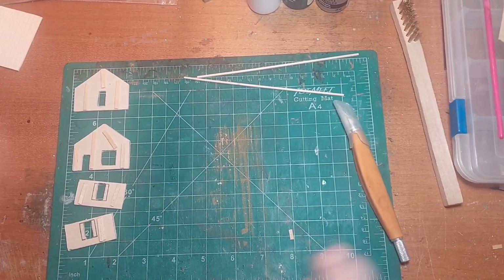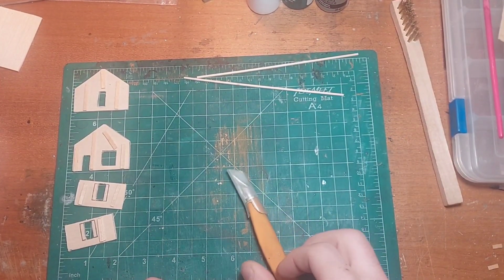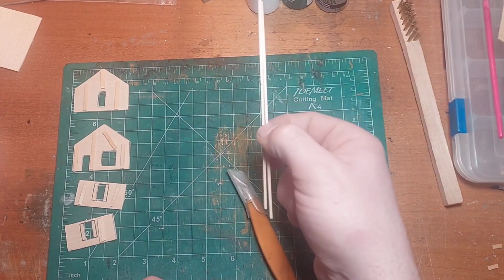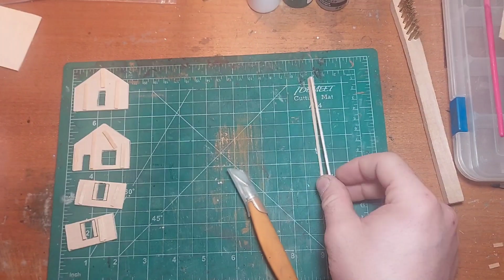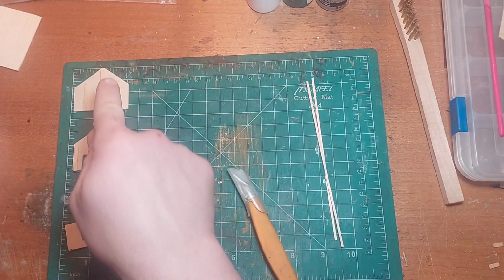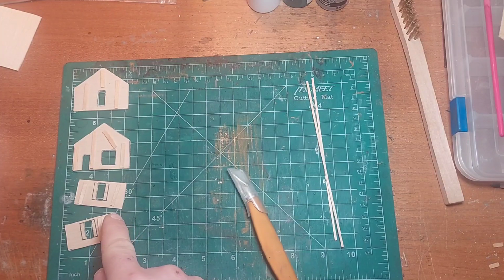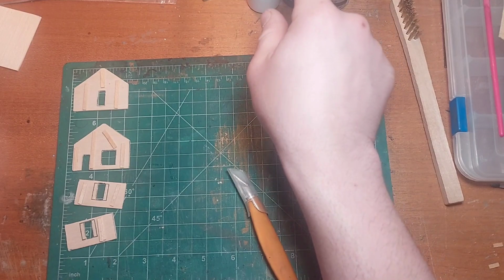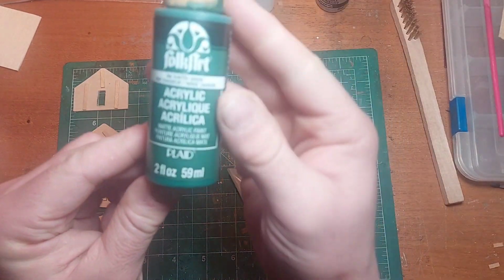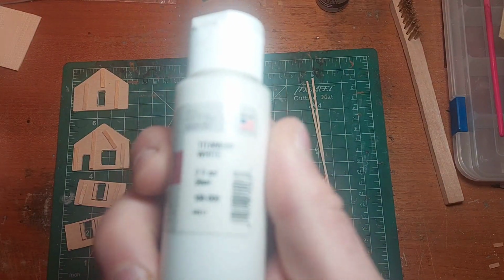Okay, so we are here on the workbench, and today's plan is to get the corner post painted white, because that's part of the trim. We're going to glue the supports on the back of the walls, and then after that's done, we're going to use, that's right, titanium white.